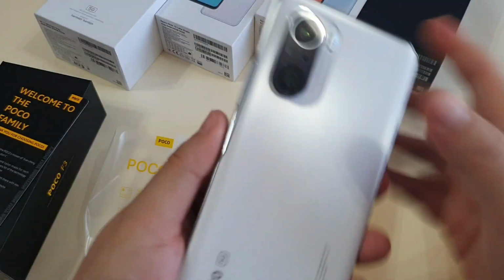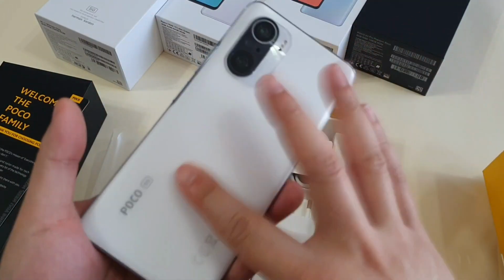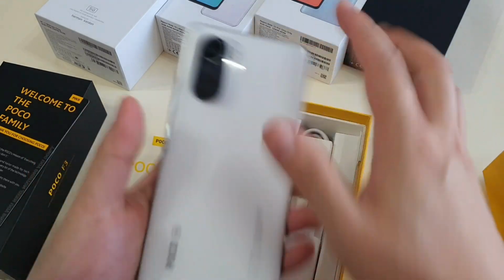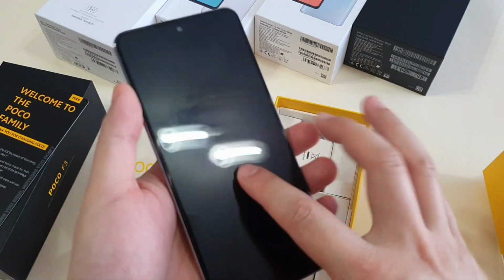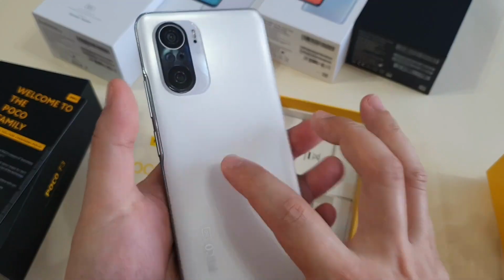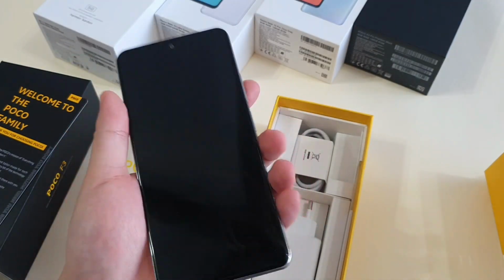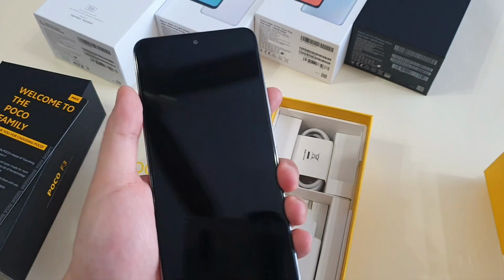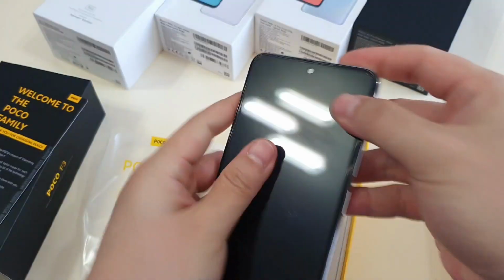Nice. So the reason I chose white color is because it's actually matte finish, so there will be fewer fingerprint marks. The front and back are protected with Corning Gorilla Glass 5. Even though it's glass, it's actually quite light. The weight is actually 196 grams. Impressive. So you have an aluminum frame here.